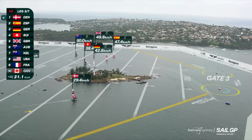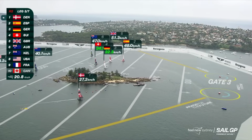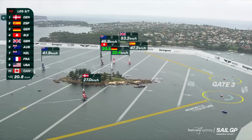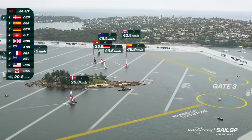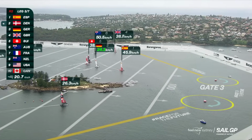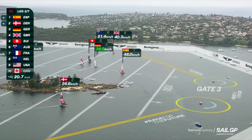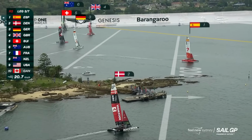All right, Stevie, building on what Lisa was just talking about, for definition purposes, what is the difference when she says puffy between when we hear shifty? Puffy just means there's gusts of wind coming down. The strength is changing a lot, but shifty means the direction's changing. So we see right now Spain, look, they're nearly sailing straight up these ladder lines. They're progressing towards gate 3 really quickly. They've got a great shift in the wind.